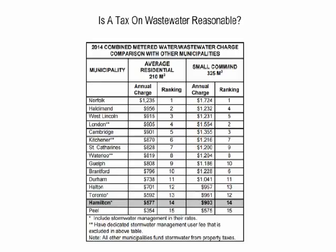It is important to note that Hamilton currently pays one of the lowest average residential combined water and wastewater charges. The tax will be put in place to change resident behaviors about wastewater, reducing influx into the treatment facilities and therefore making a positive impact on the environment.